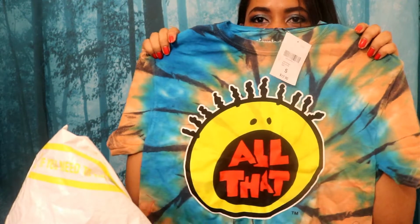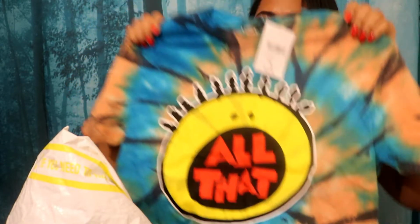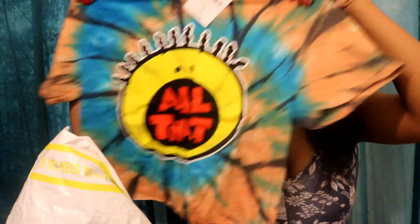We have an All That shirt. I almost didn't get this one, but I ended up getting it. Like I said, I love tie-dye. I think I got it for the tie-dye more than I did for the All That slogan. I didn't really watch All That as a kid.